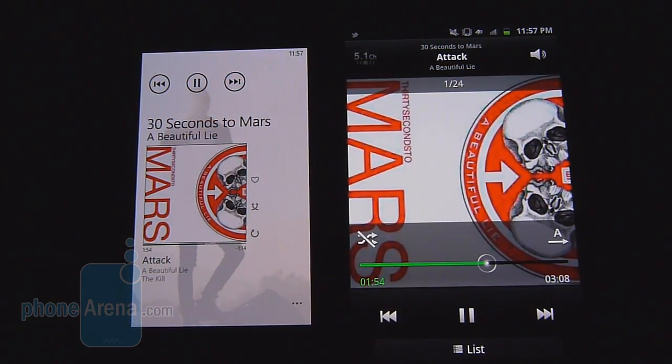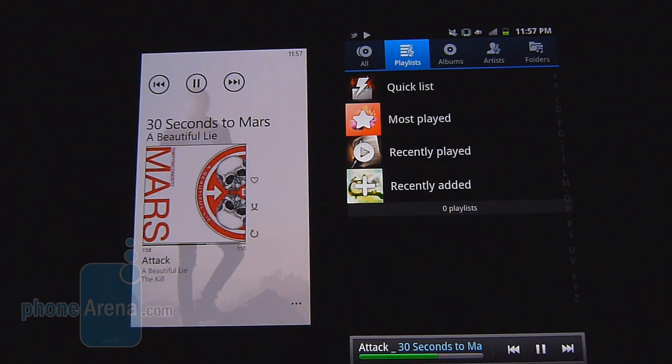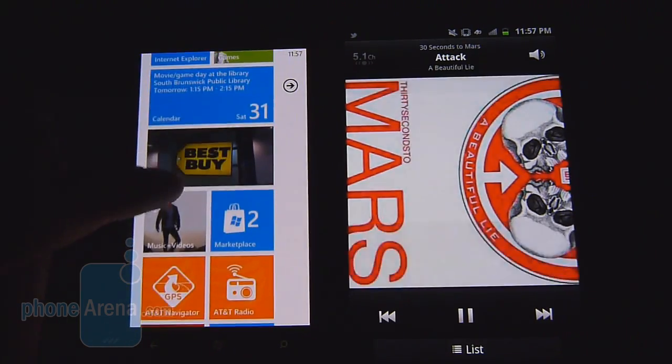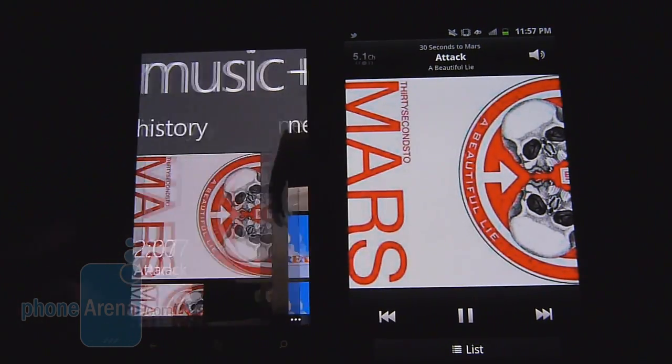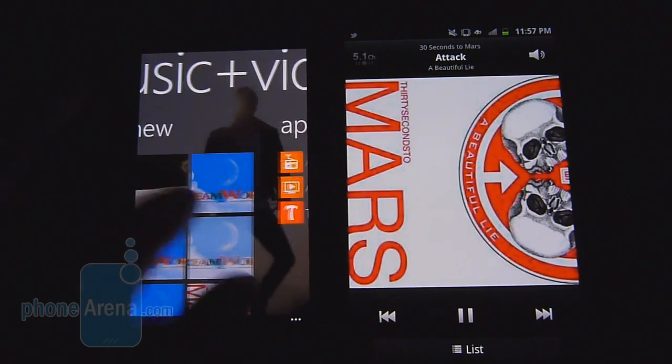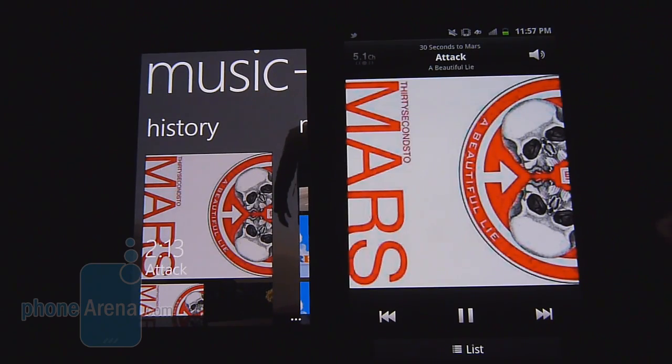Well, there isn't anything too pretty looking with the Galaxy Note's music player. It's quite conventional by today's standards, whereas on the Nokia Lumia 900, we're given the Zune experience. So we do notice that Metro UI theme again going on, which is a little bit more snazzy looking, a lot more appealing. As far as the audio quality, they're relatively close to one another, strong tones, but it seems like the Galaxy Note is just a teeny bit stronger.